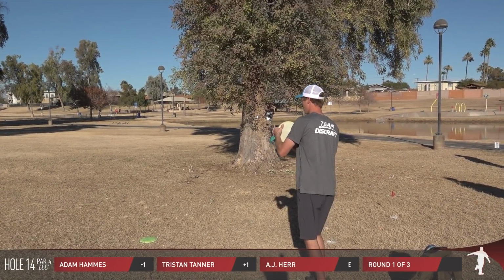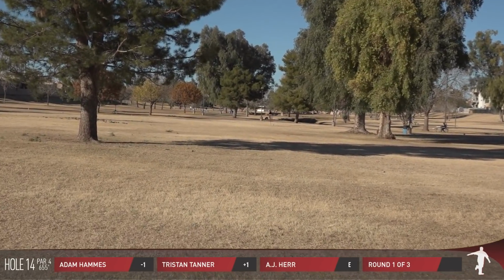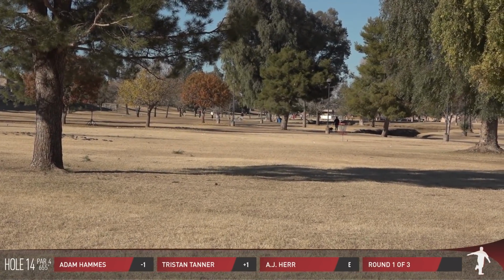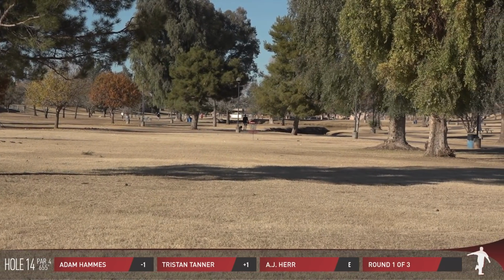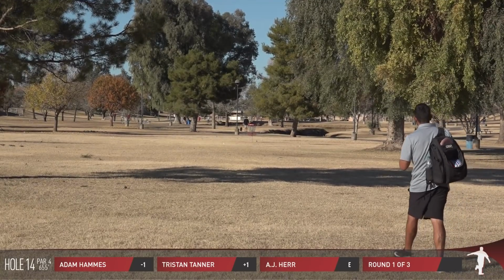AJ seems to be just fine. And he'll do the same as he's going to play safe. Throw that sidearm. I mean, he actually got pretty close to going in there. He was just a couple feet out low.